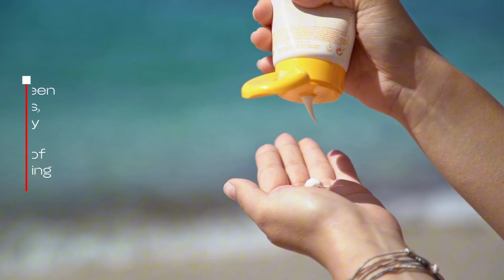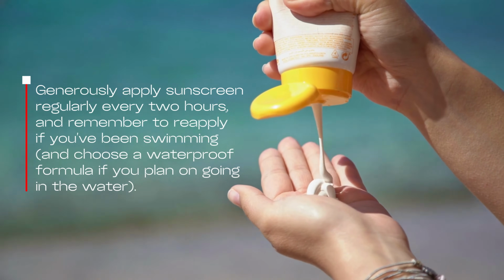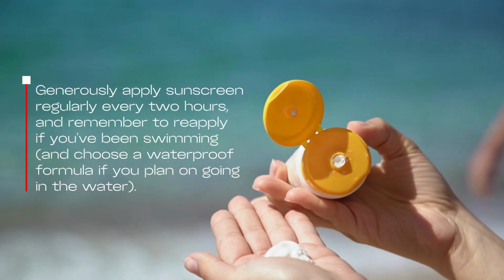Finally, remember that if you're really out in extreme sun, like you're vacationing or you're on the dock somewhere, make sure you're reapplying every 2 hours. Also, if you're a water person and you're swimming or you're enjoying water sports, really go for a waterproof or water-resistant sunscreen.